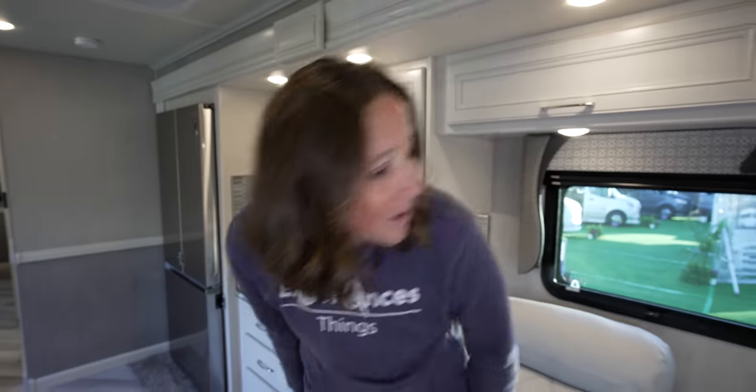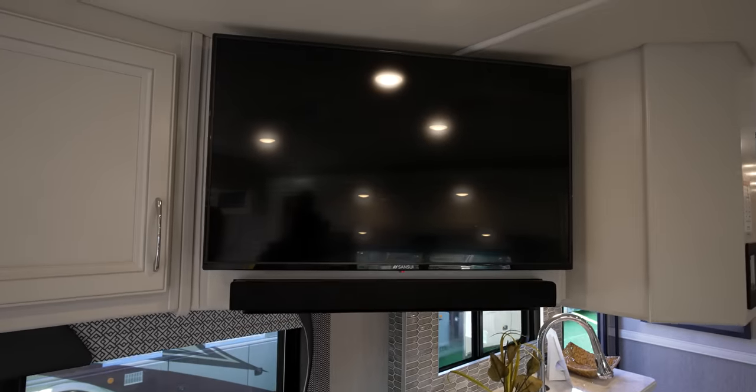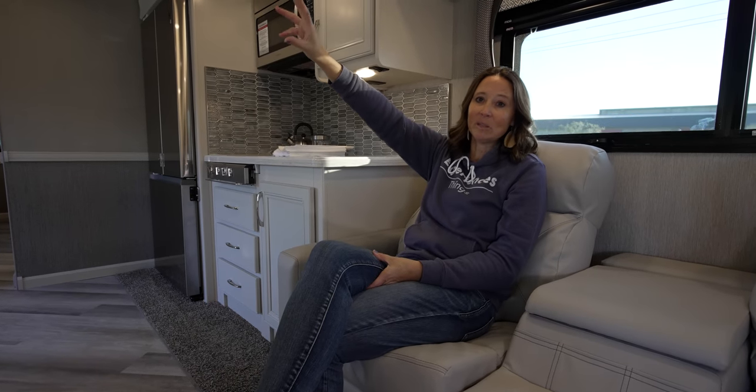And then you've got nice theater seating right here. And then of course, right across, you've got your TV. If you wanted to chillax and watch TV. I really like how this TV is placed up higher. It just really makes for a more comfortable viewing experience. Sound bar that's all set up there.